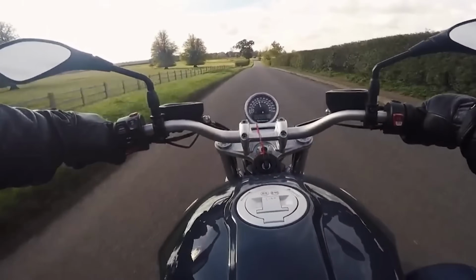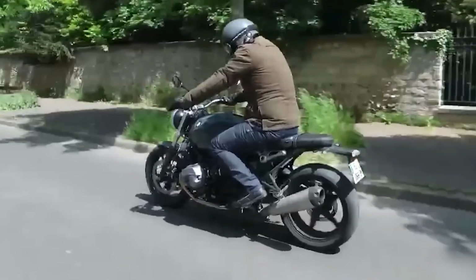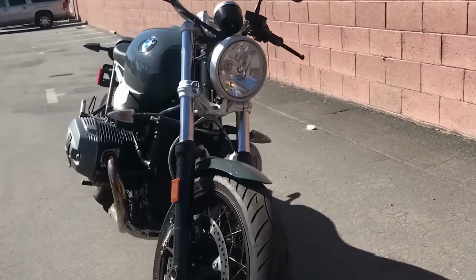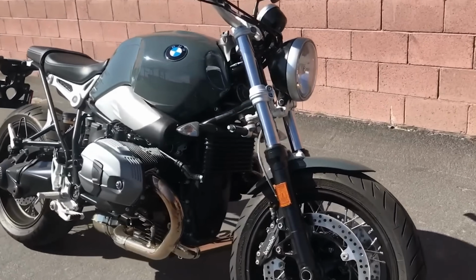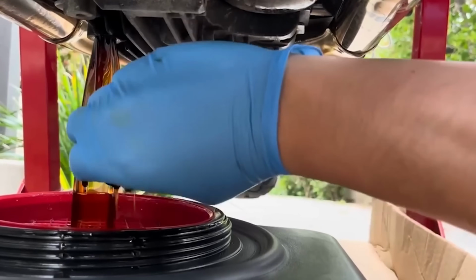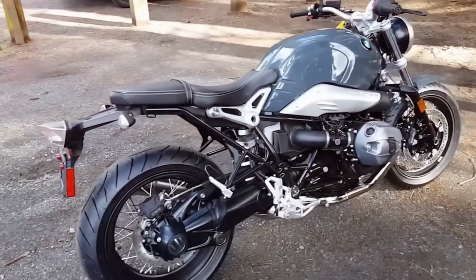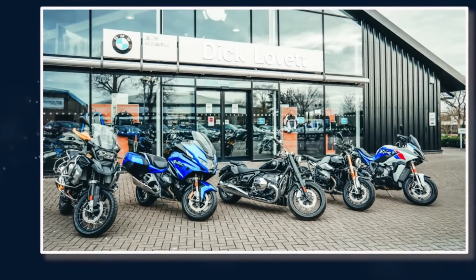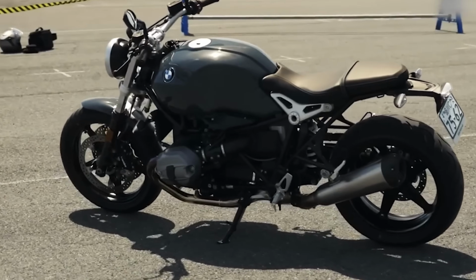Still, its handling is sharp, grounded, and reassuring, whether you're darting through city traffic or chasing the horizon on a Sunday. It is solid as long as you don't treat it like a neglected Tinder match. Stick to the service intervals, especially those valve checks and oil changes, and she'll purr for years. But don't expect budget upkeep. BMW parts bite, and dealership visits aren't cheap. That said, the build quality is exceptional.